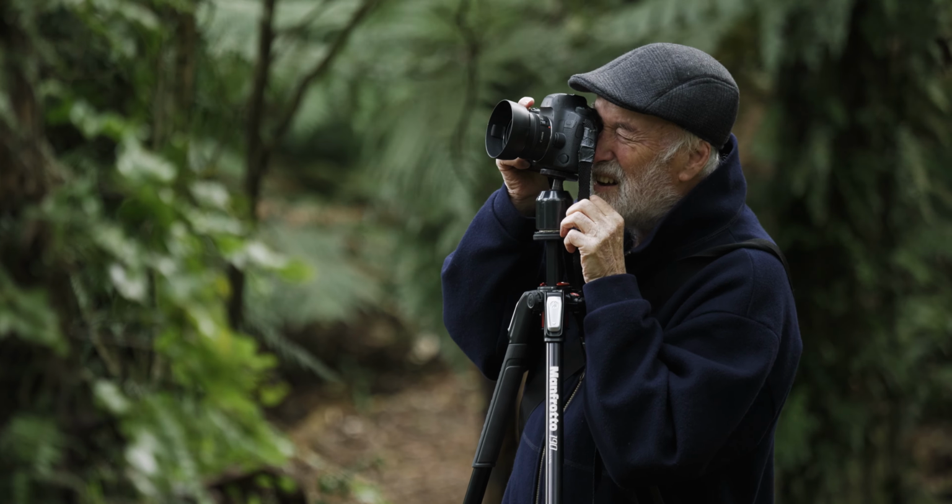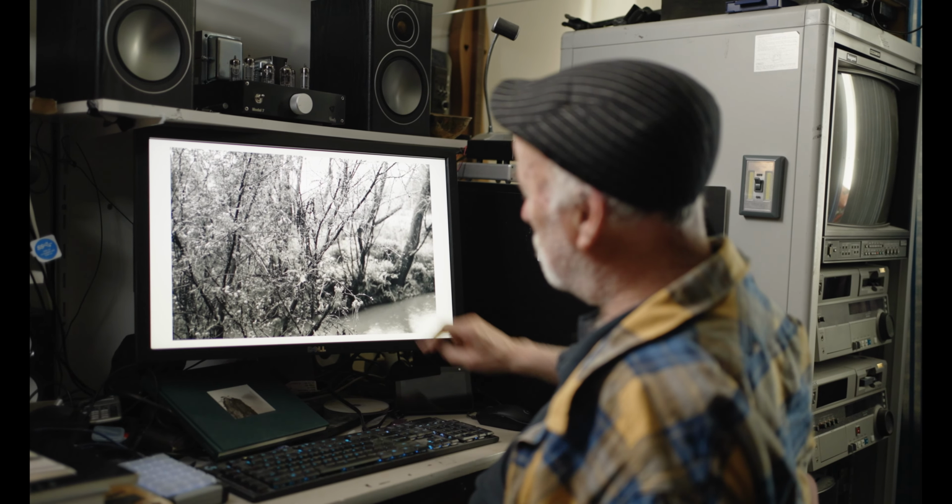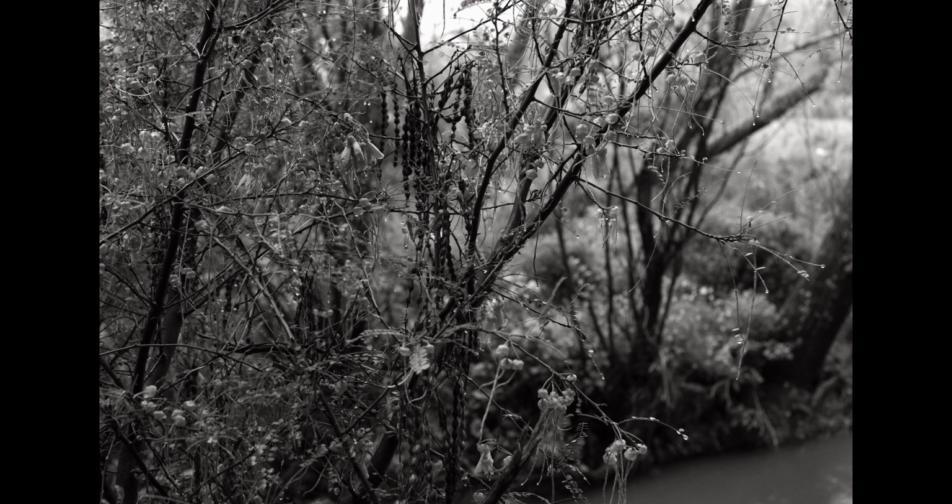But during the rain, it's lovely too. The rain itself adds a sort of little sparkly highlights to everything. If you look in closely, you can see the drips of water there. It was teeming down with rain the moment I took that photo.